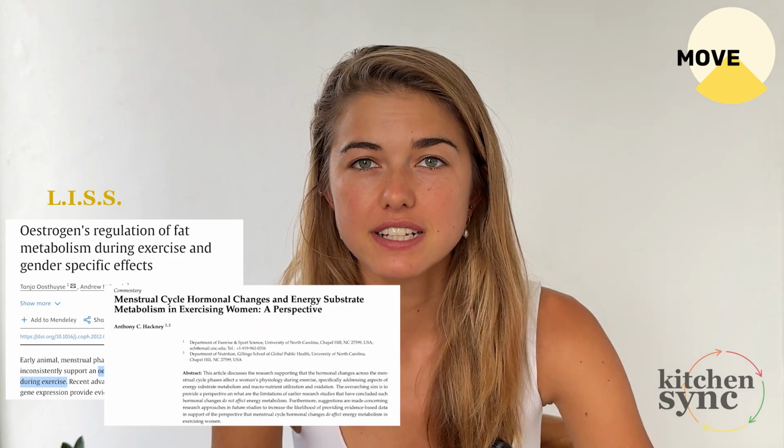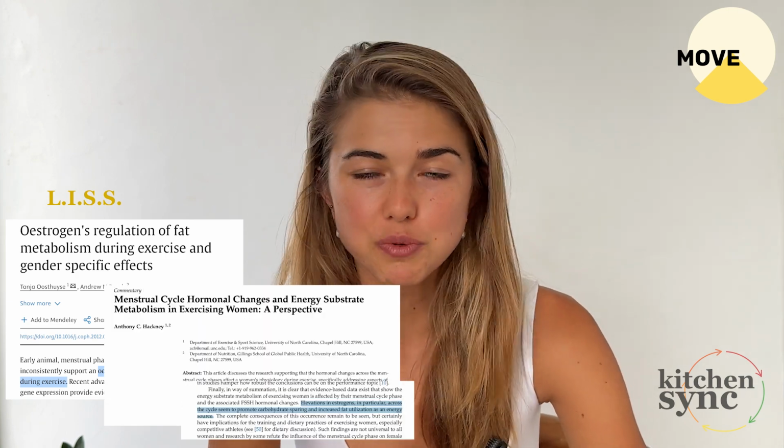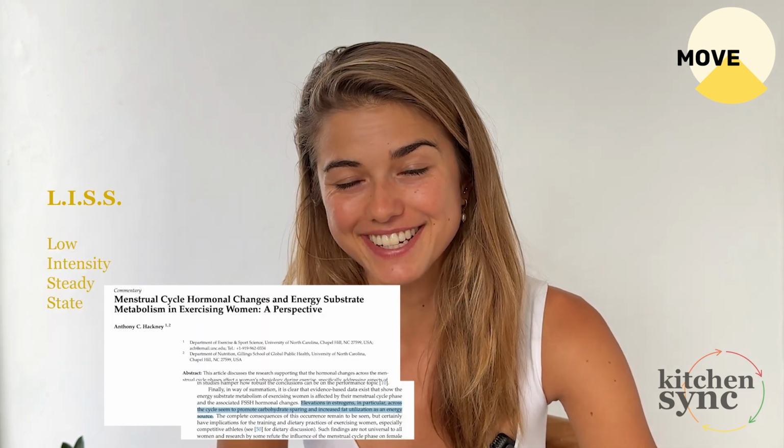Listed training is going to be low intensity, steady state training. So long walks or runs at a slow pace. That lower intensity, but for longer, taps into fat as a fuel source. And estrogen and testosterone mobilize fat for fuel. So if you're looking to burn fat, low intensity, steady state training at this time is going to help.